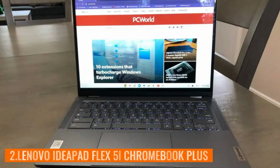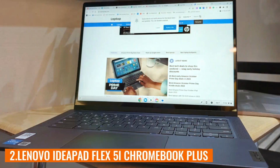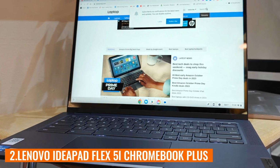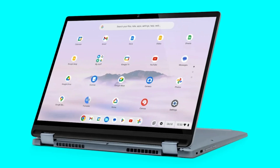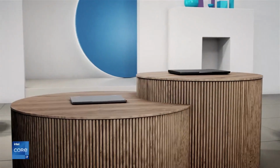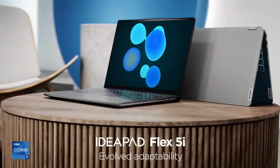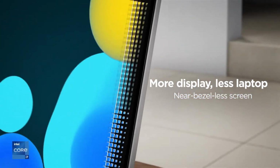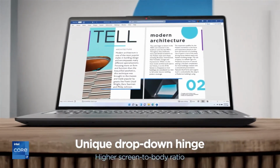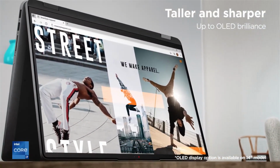Number 2. Lenovo IdeaPad Flex 5i Chromebook Plus. A Lenovo laptop for under $500? No, this isn't a trick. The budget-friendly IdeaPad Flex 5i, with an Intel i3 1315U processor, delivers some of the best elements of the IdeaPad lineup at a much lower price than we're used to. Some of those features include excellent battery life at 9 hours and 50 minutes, a lightweight 14-inch build that comes in at 3.57 pounds, and surprisingly good performance for this price range.